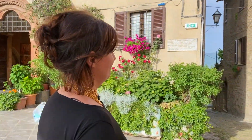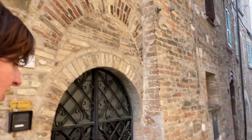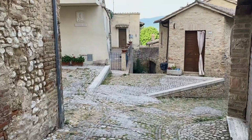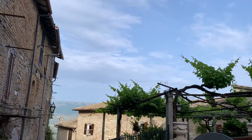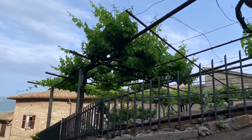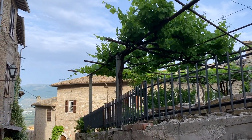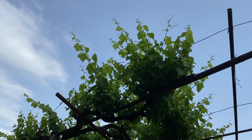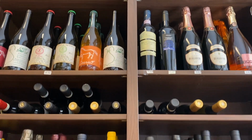Here it is, the most ancient alley here in Montefalco, Via Porta Camiano. Walking along it, you'll find a very typical thing that you can find only here in Montefalco, vines. Yeah, and it's very unusual to have a vine inside the wall of a city, but here it is not, because vine and its grape were considered so highly that in the past you might have been put to death if you ruined a vine. Really? Yeah, it was the medieval age. Ah, good old medieval times. But I guess it worked.